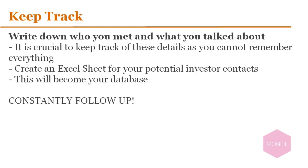Keep on getting all these people in your database and keep them warm with newsletters and articles and things that you want to send their way.